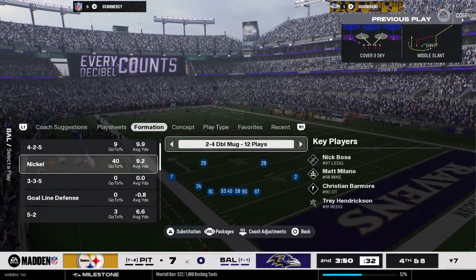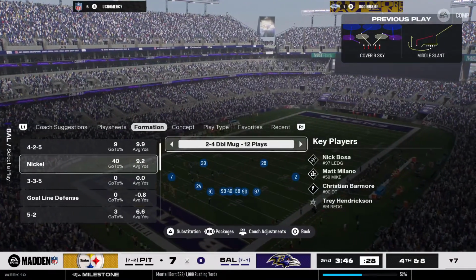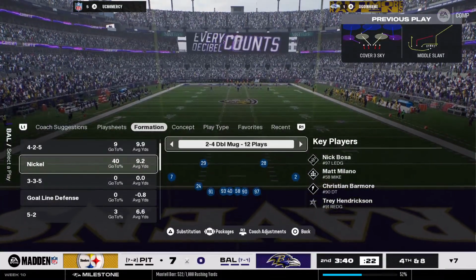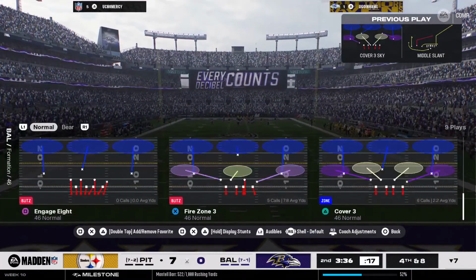Even though they gave up that last completion, Mike, that's a really good drive there for this defense. I mean, from the beginning, on those early downs, keeping them from staying ahead of the chains, put them in a tough third down situation, and now it brings up fourth down, and looks like they're going to get off the field.